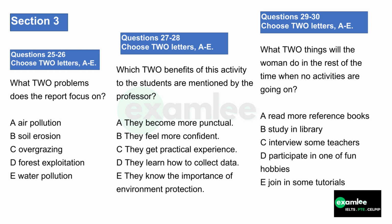If I decide to attend the summer course, what will I be doing for the rest of the time when no activities are going on? Well, we unfortunately don't yet have a library on site, so you would be unable to read reference books, although you are obviously welcome to bring some books of your own with you. We offer a range of fun hobbies, such as games and painting, for students to participate in outside of their classes, so you could participate in one of these activities. We do not offer tutorials outside of the scheduled classes. However, you are free to interview teachers and ask them any questions you may have about the research.